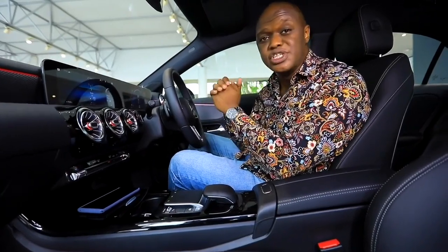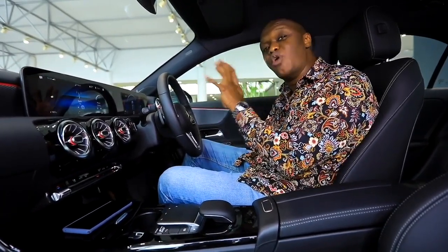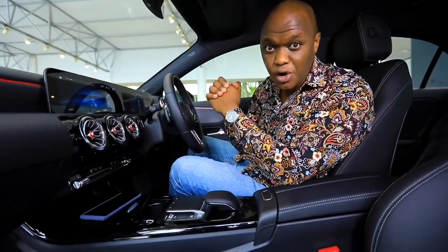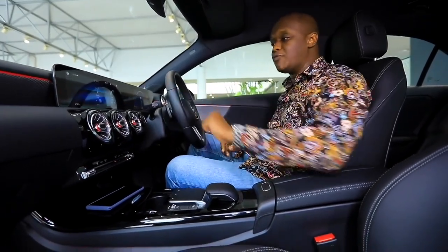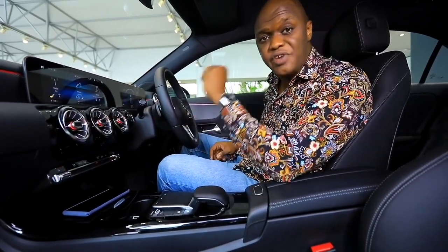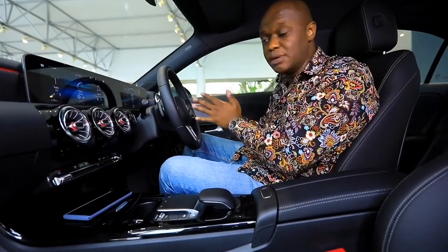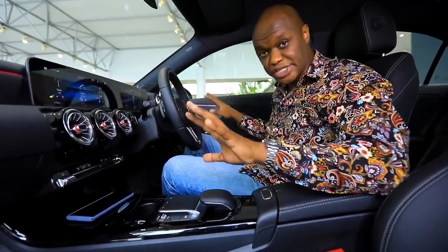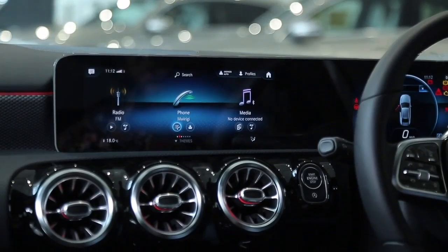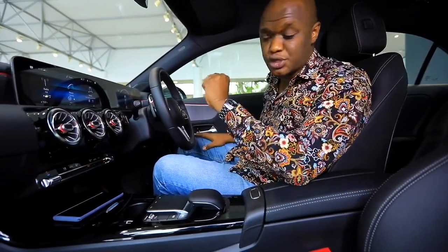We touched a bit about it when we were in Frankfurt, of course. We had a small glimpse of it, but now that it is here in Nairobi, let me take you through it. So what we have, of course, now, it starts with a beautiful display with very nice icons with a new Mercedes-Benz MBUX system, so it's a complete refresh. Nothing has been taken from the old system. It's rip and replace. It's a completely new system, and it is a beautiful thing to use.